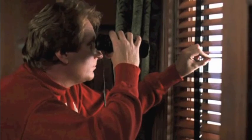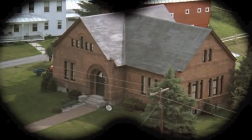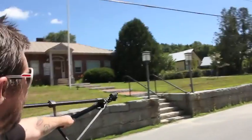When they were driving into town, they would have drove right over this way. Here's the library in the movie. Nice building. Bad roof. Good parking. There was a guy standing right here who said hello to them.